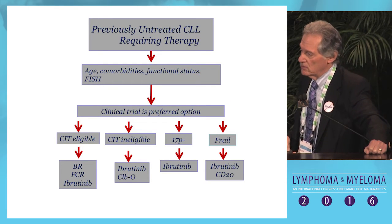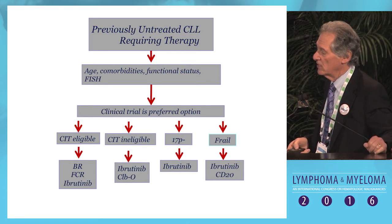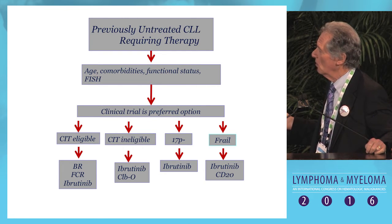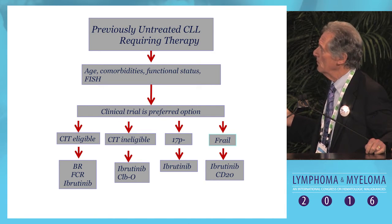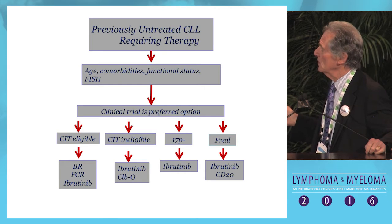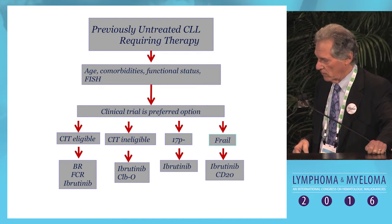So to suggest the paradigm for previously untreated CLL requiring therapy, you look at age, comorbidities, functional status, and FISH, but a clinical trial remains the preferred option. For those who are chemoimmunotherapy eligible, I think BR and FCR are both reasonable options. And certainly, ibrutinib remains an option for this patient population. For the chemoimmunotherapy ineligible, ibrutinib or chlorambucil obinutuzumab, I prefer ibrutinib. For the 17p, there is no question ibrutinib is the standard for frontline therapy. And for those who are frail, ibrutinib, or some might use an anti-CD20 as a single agent. It's not what I would recommend.